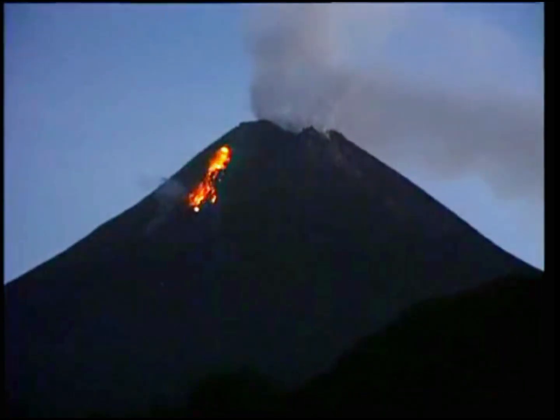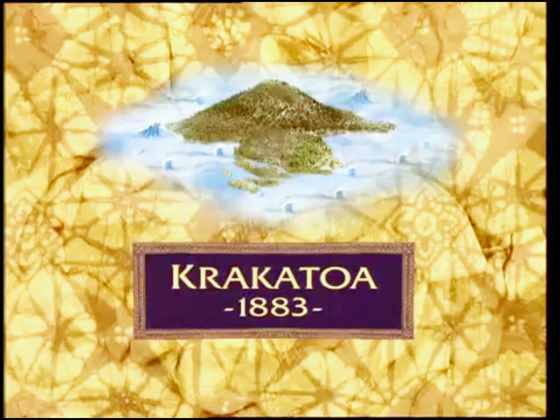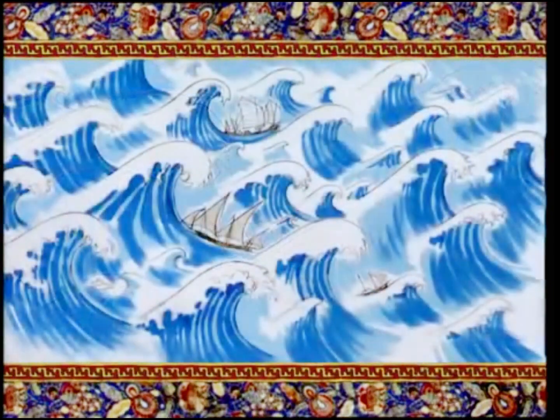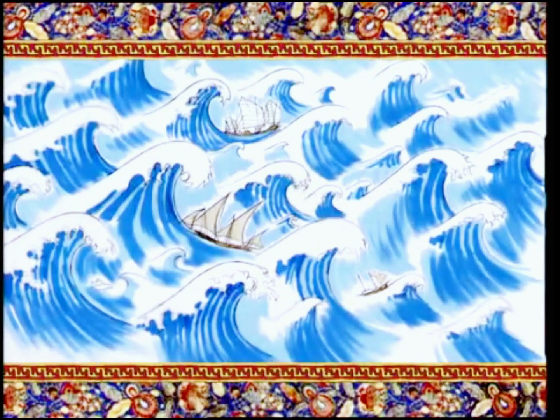In the past, volcanoes like Merapi have erupted with cataclysmic effects. In 1883, the island of Krakatoa almost blew itself off the face of the Earth. Ash was propelled to a height of 80 kilometers. It blocked out the sun and plunged the region into darkness for 2.5 days. It caused a tidal wave 36 meters high, which drowned over 30,000 people, sweeping around the world several times. The explosion was heard in Australia, over 3,000 kilometers away.